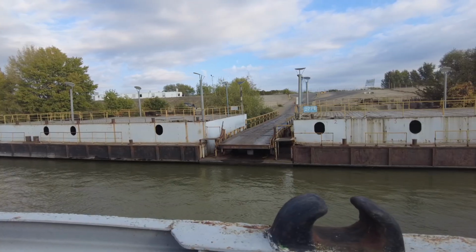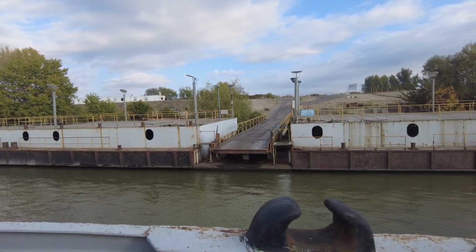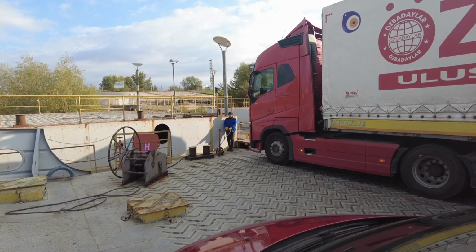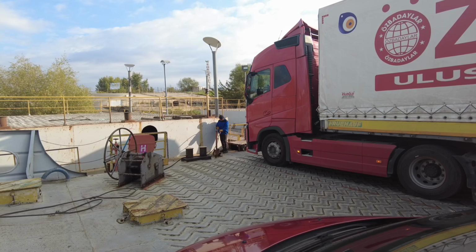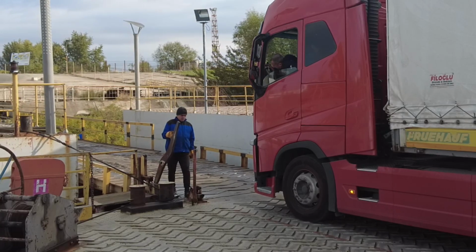So the ferry pulls into Zimnica and they can start the shortish road trip up to Bucharest airport. There isn't much leeway on this ramp up to dry land, and the trucks take up the full width of it, so it's important to make sure that the ferry doesn't move, and this is done by locking a metal bar in place.